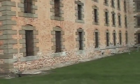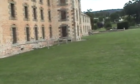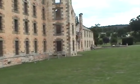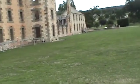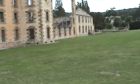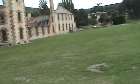Worst prisoners on the bottom floor because they were chained. And that was very, very heavy chains and hard to move. Better prisoners up above where it was almost dormitory-like conditions. They were apparently the better convicts and allowed to kind of communicate with each other and walk around their own floor just like in a college dormitory.